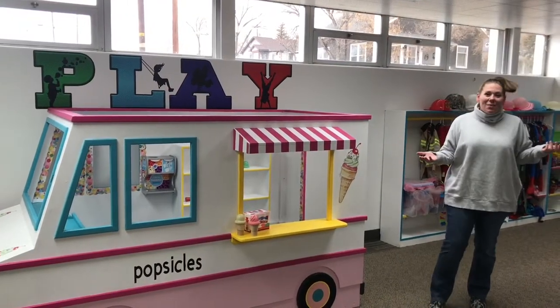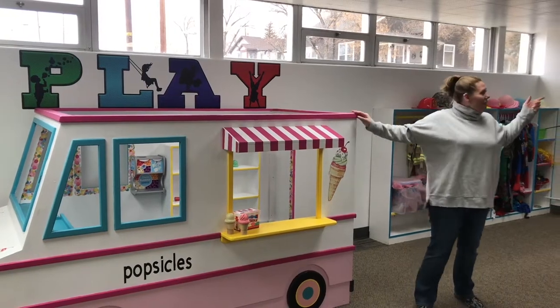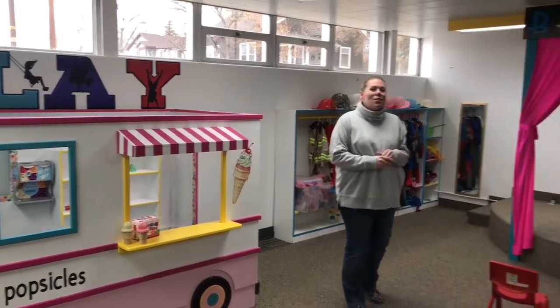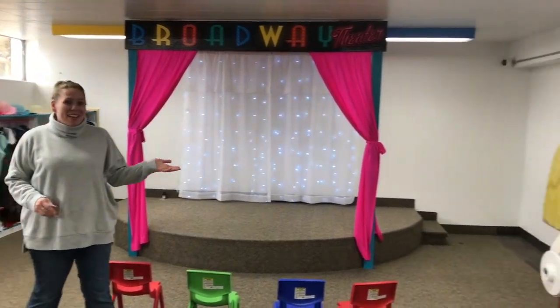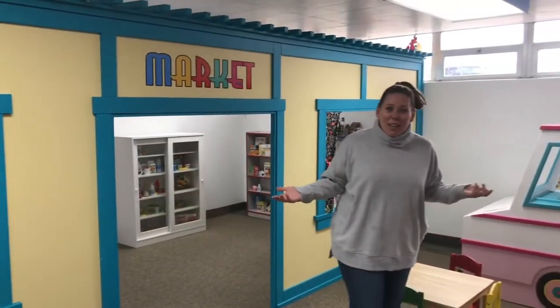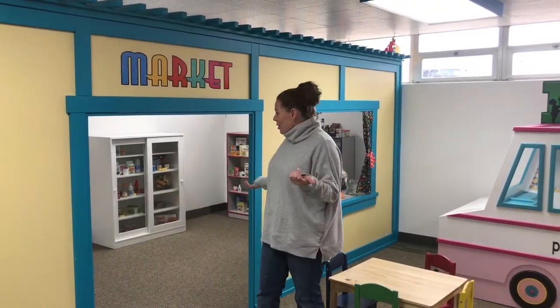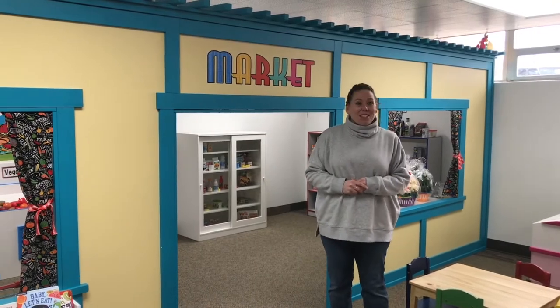Playroom. This is our other dramatic play area. We have an ice cream truck that was built for us, the Broadway Theater where you can put on a show or sing some songs for your friends. We have a fire truck you can play in. And we also have a market. You can come in and do all of your grocery shopping. You can check out and then make a meal right here for your friends and your family at the table.